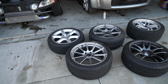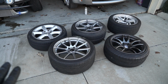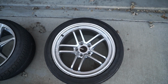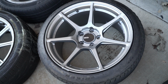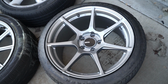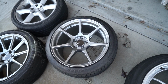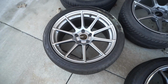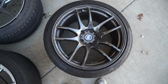So aside from the wheels that are already on my cars, here are 4 full sets of wheels that are tucked away somewhere in my garage. We've got NK TSP5s. Got these lovely stock Z wheels. I don't know why I even put those in here. I think these are called, oh my god, PF Changs. I don't know, PF something. NKPF. Yeah, NKTS 10s. And then I've got these wannabe Work Kiwamis.